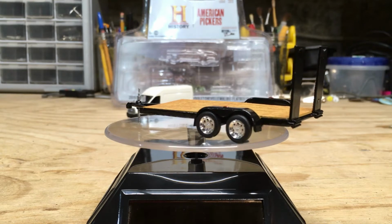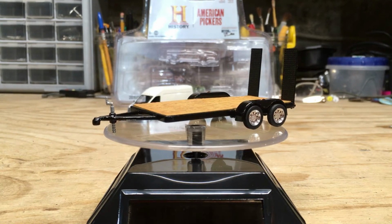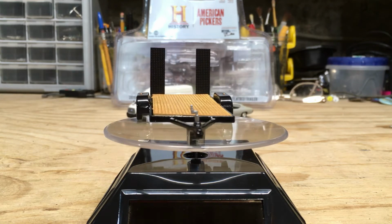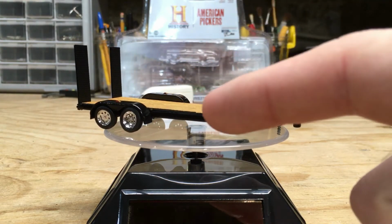And the last piece is this flatbed trailer. Now, I'm not going to lie, if there was ever a time I just wanted to chuck a 1/64 scale item in the trash, it would be now, because the quality is not there in this piece. And like I mentioned before, the wheels and axles were not put on correctly.